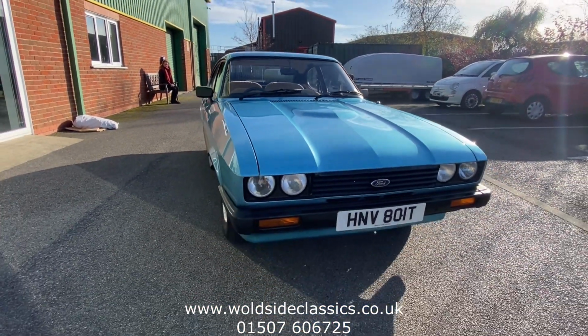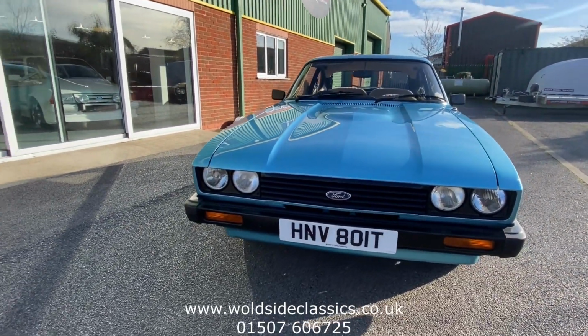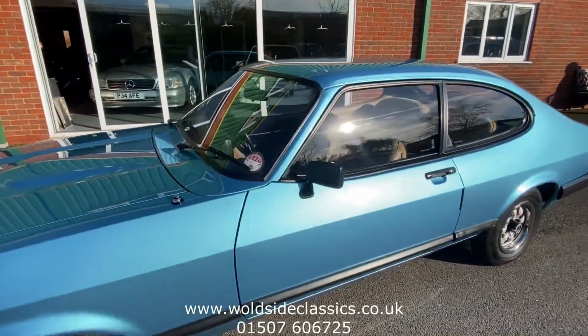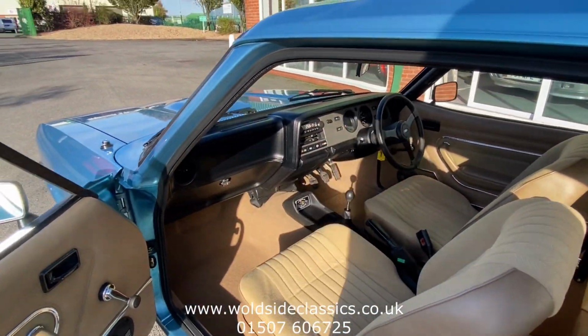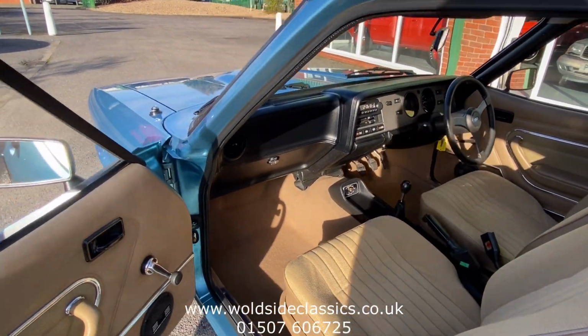Previous owner we sold the car to, he's enjoyed it. He's only done about sort of 4,000 miles in the car. He's taken it to shows, he's polished it up and detailed it in bits and bobs. It's really nice. So inside the car, which is probably the best bit of the car, it's got its original tan trim.